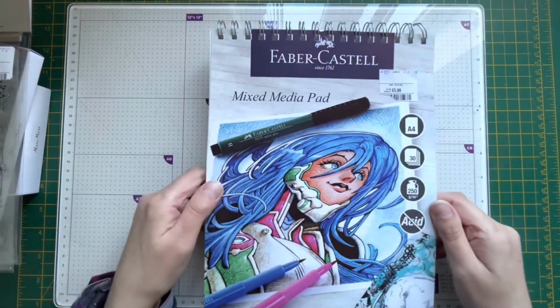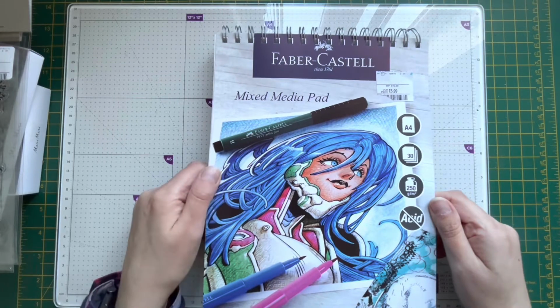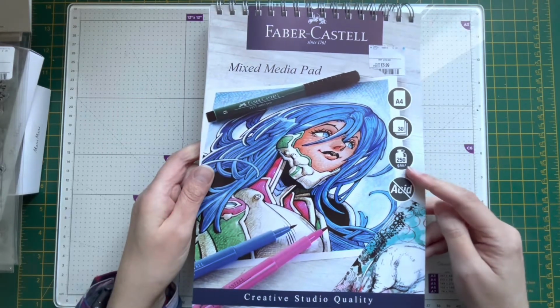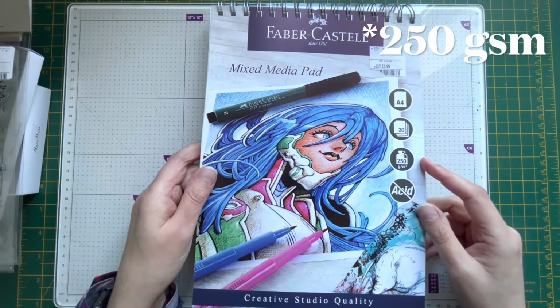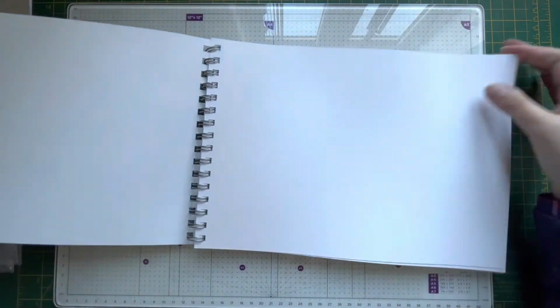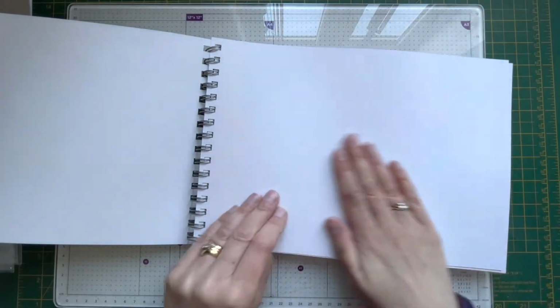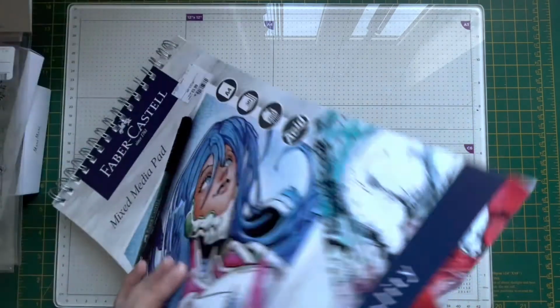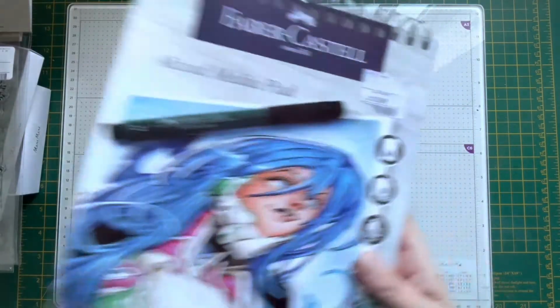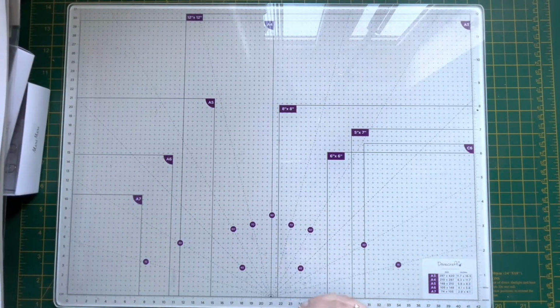And then I bought a mixed media pad, and I've never had a mixed media pad before. So this is A4, you get 30 sheets and the 200 GSM. And this was £5.99, which I didn't think was too bad. So I have opened it and I've had a look, and the pages are nice and thick. So I'll have to have a go and see if that makes any difference to any of my projects. And then that was TKMaxx.